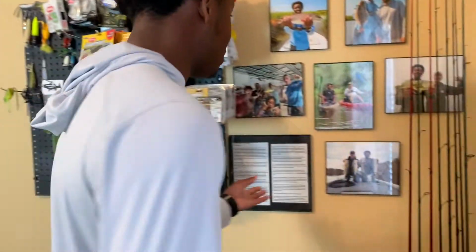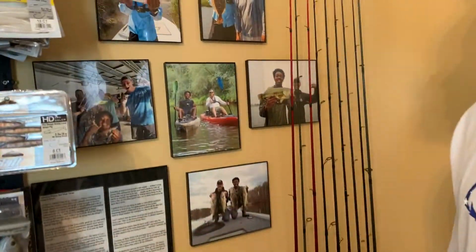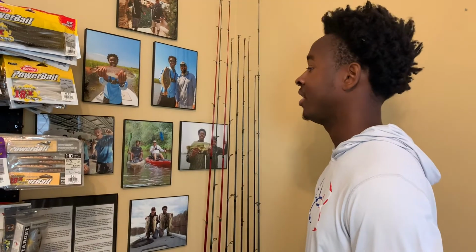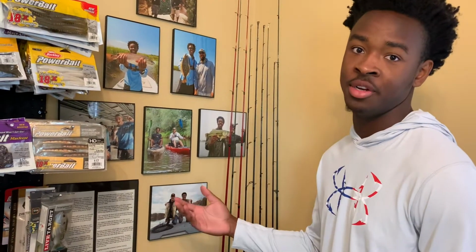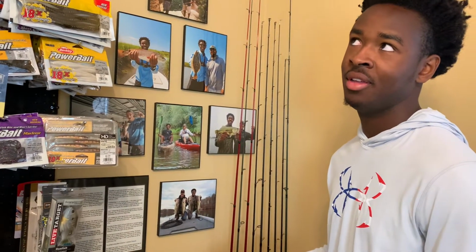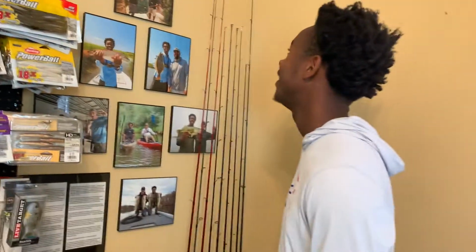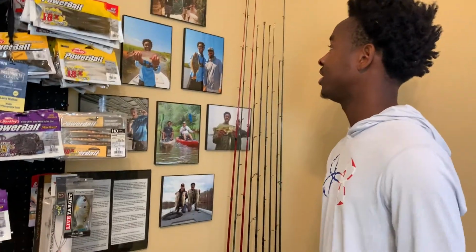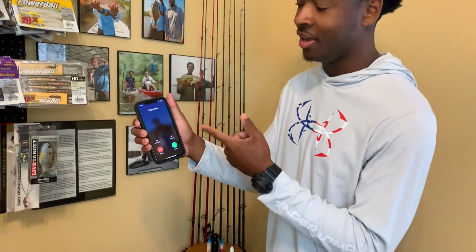Here we have the wall of people I fish with. A lot of these people are people I looked up to. I just figured it'd be cool to hang it up because I forget what I do. People are like, you fished with Edwin? I'm like, yeah, I did fish with Edwin. I forget. So it's just cool to be able to sit and look at everything. I don't know. It's kind of like something. It's a fake call. I get 800 of these a day.